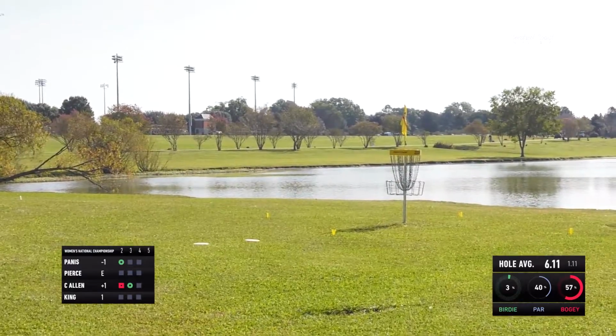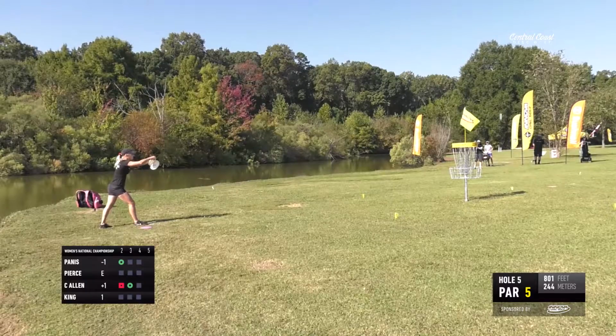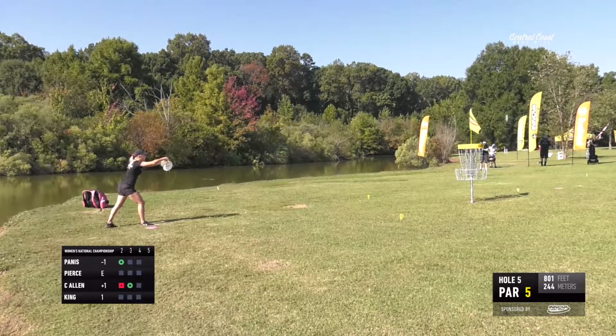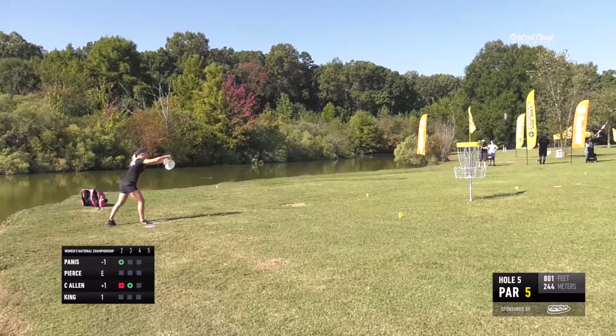Haley King putting it up there. She'll have a putt for the bogey, right? Yep, a little bit right. Mid-circle one, though. She should be making that. Yep. Now, this has been Kat's struggle area in the past. See if she can slay some demons, knock one in here. Be good to see. Be a great birdie.